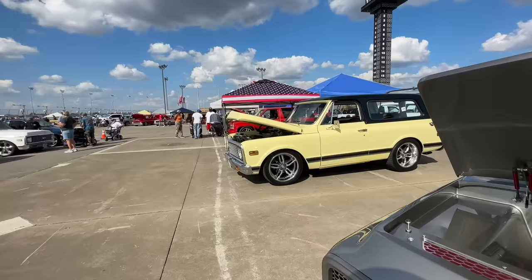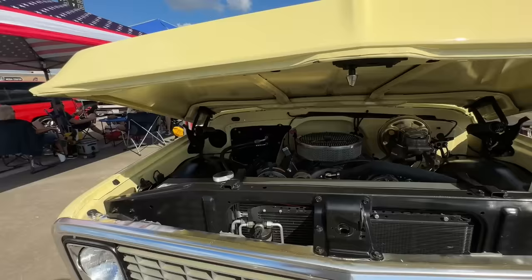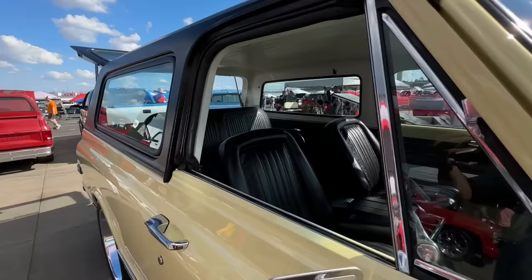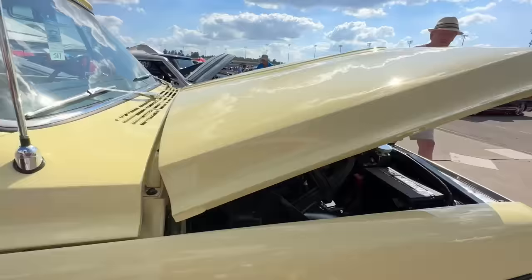And I seen a Blazer, man. I love these first gen Blazers. It's hard to find them in two-wheel drive too. Check out this Suburban. Like that. Love me a full top Blazer. What you got for the motor in here? Looks like a little 350. Heck yeah, man. Got AC.